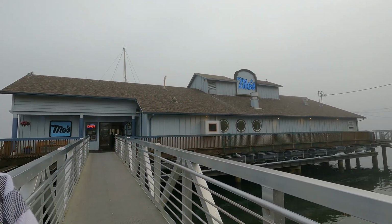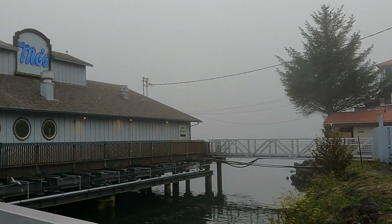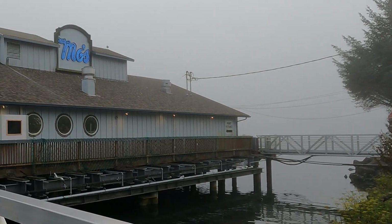One thing cool about being here: when we went in the restaurant, there was sunlight and we could see all the way across the river, and we watched the bridge go up and the boat come under. And now going out, we watched this fog roll in. They've got windows through the whole place, and we couldn't even see the boats going by anymore. So that fog rolled in fast and the temperature dropped quite a bit.